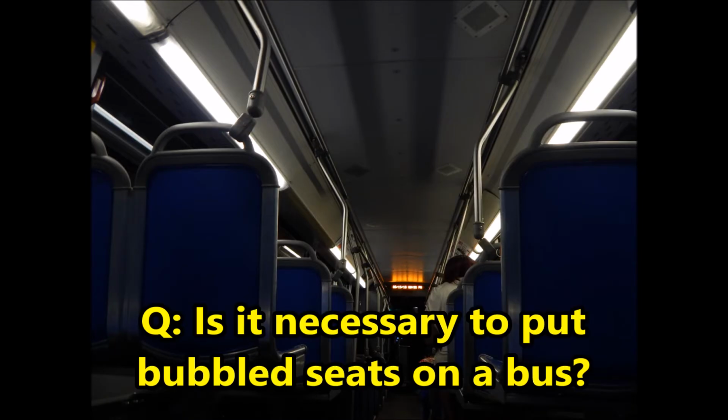It's how do I put it? Aside from terrible, it's crappy. Its seats are blue, and they have bubbled seats, which I don't understand why they have. I have no idea why they have that. Honestly, is it really necessary for bubbled seats to be on a bus? Answer: no, it's not. Because like I said, if you are on a very bumpy road, then it's gonna hurt. It's really gonna hurt.